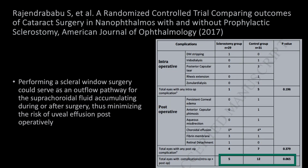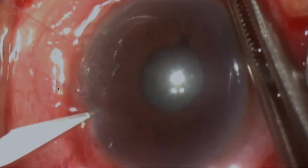There's a very nice randomized control study which actually showed that in comparing those eyes which had a prophylactic sclerostomy versus those that didn't, it was advantageous in causing less postoperative complications, especially the risk of developing a uveal effusion. Here's the rest of the surgery.